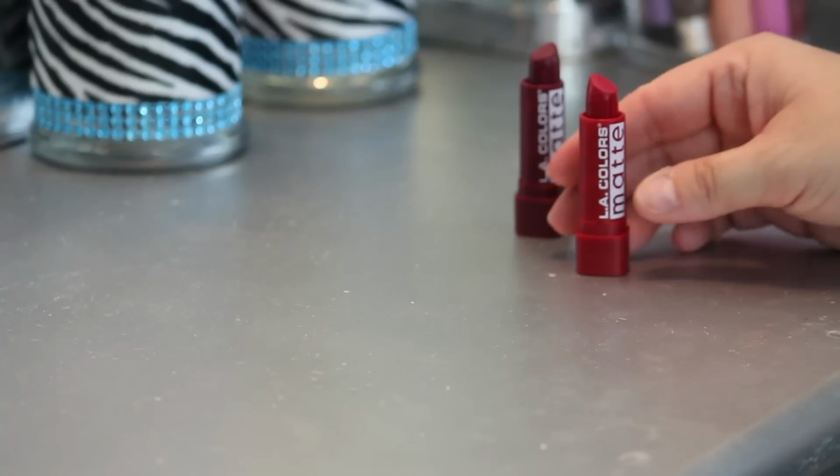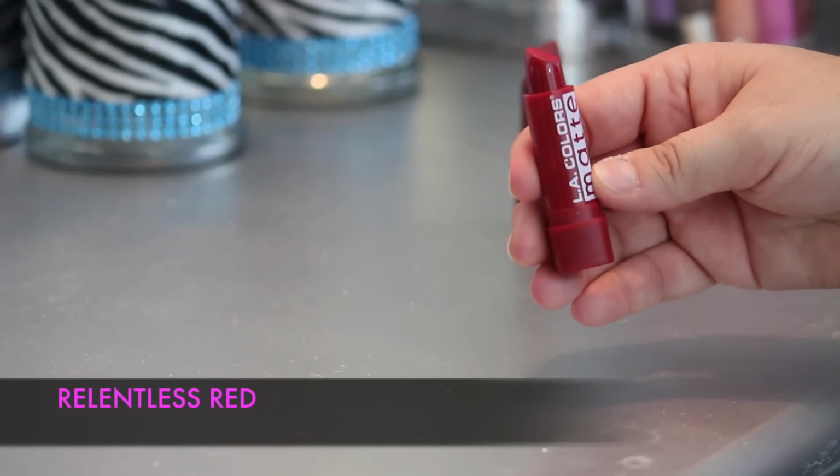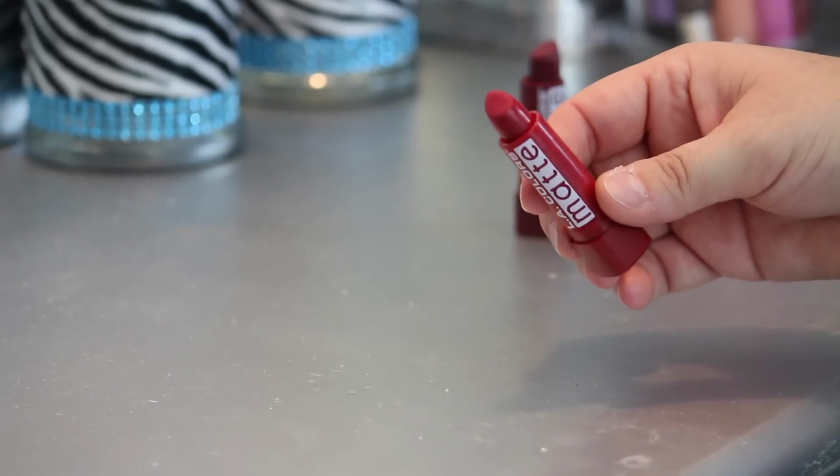The next color that I want to show you is called Relentless Red, and I expected this one to be a beautiful deep red, especially for the fall season, but look at it on the lips. It's not a very deep red at all, and it's certainly not as dark as this packaging would lead you to believe that it is. It does have a lot of that pink undertones to it, and almost looks a lot more like a deep plum color in a way than a true red.